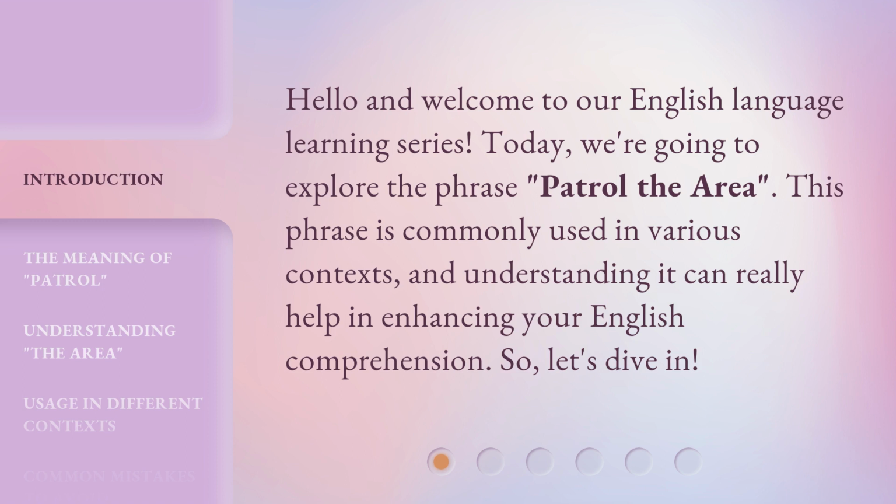Today, we're going to explore the phrase, patrol the area. This phrase is commonly used in various contexts, and understanding it can really help in enhancing your English comprehension. So, let's dive in.